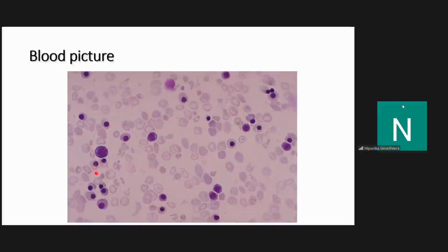But when there is some reason, they are also pushed out of the marrow prematurely. So they still retain their nucleus. Right? They're usually pushed out after taking off this nucleus. So this is a nucleated red cell or a NRBC. Okay, so these are also nucleated red cells, a little earlier stages of NRBC.